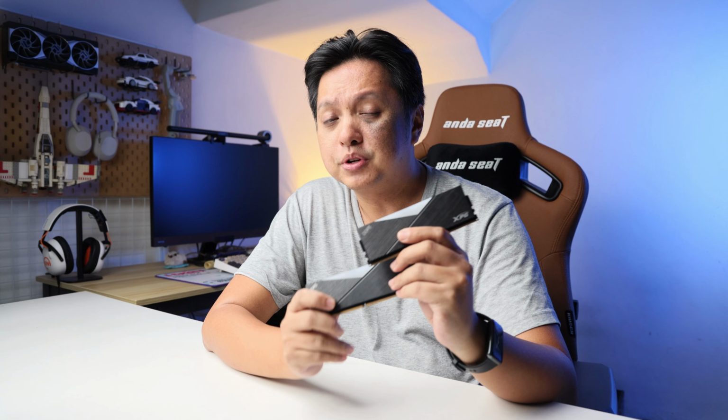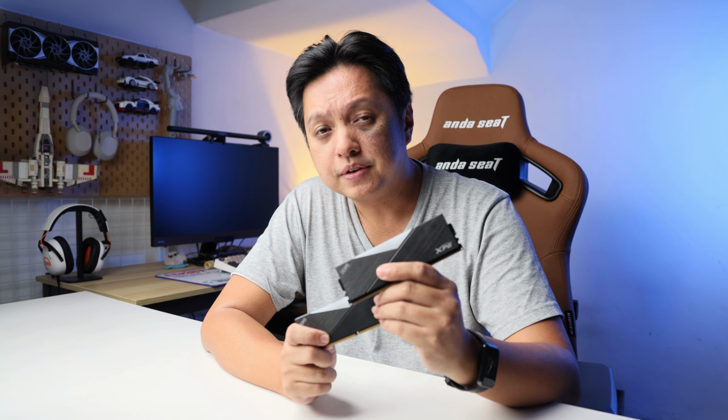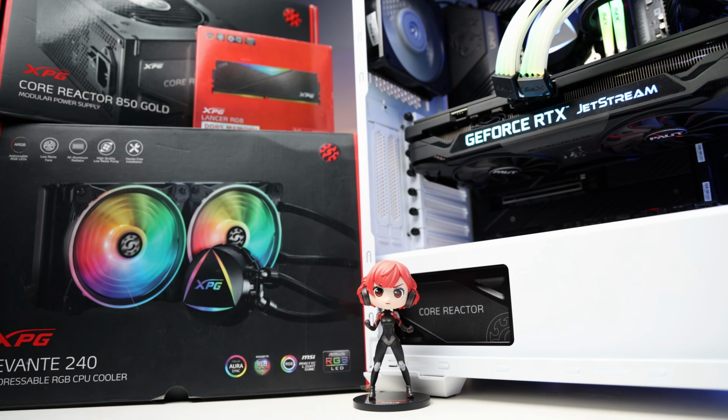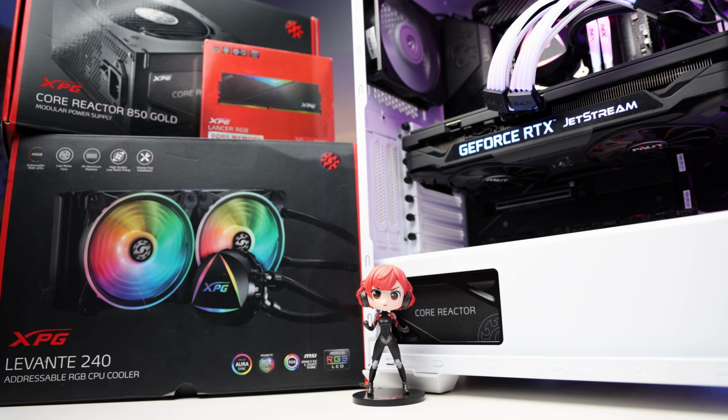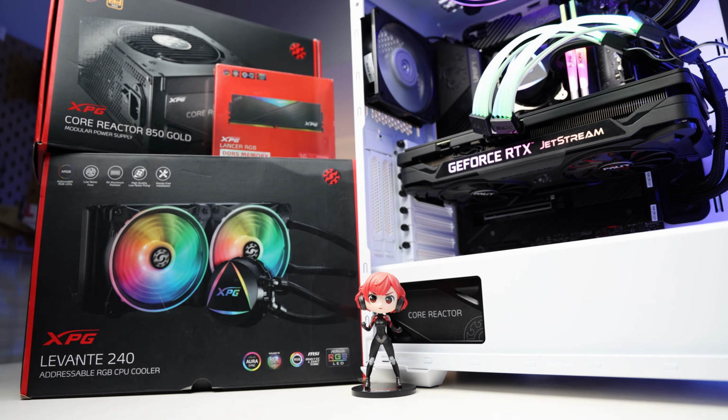With that said, if you are looking for a reputable brand of product for your DDR5 memory, check out products from XPG such as this one, the Lancer RGB DDR5. XPG is a gaming brand from ADATA, which is a reputable brand. They have been around for a long time. ADATA is a brand that you know when it comes to storage components.